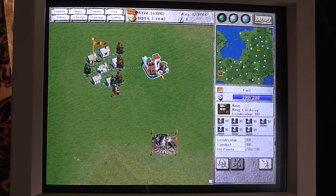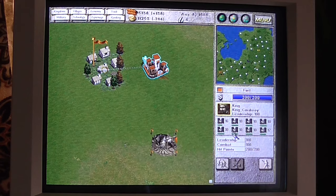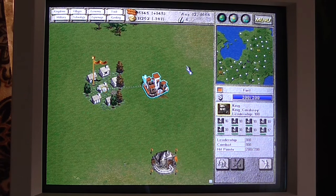Ready. Now these guys are going to sit in the fort, and the longer they sit in the fort, the higher their level goes here. And the higher the level goes, the tougher they are. And obviously this is me, I'm the king, sitting in the fort here.